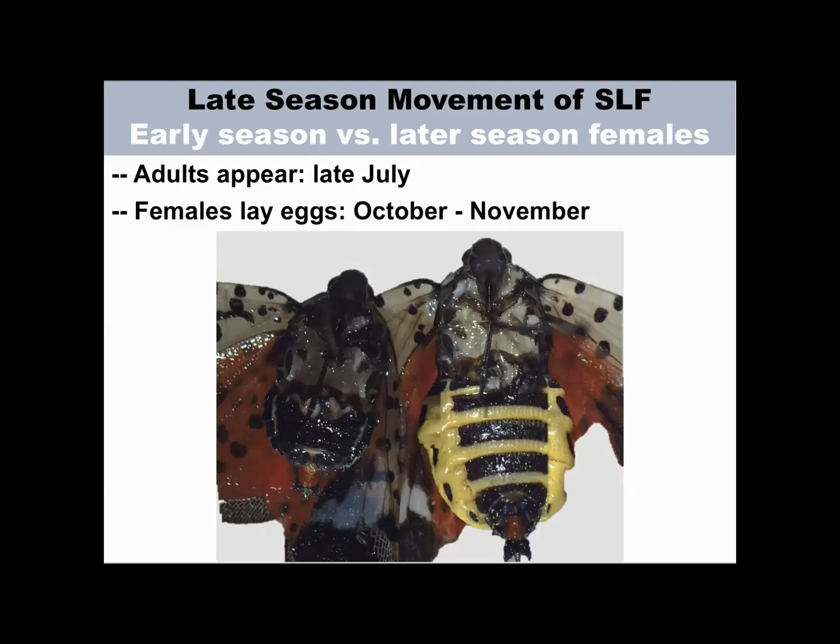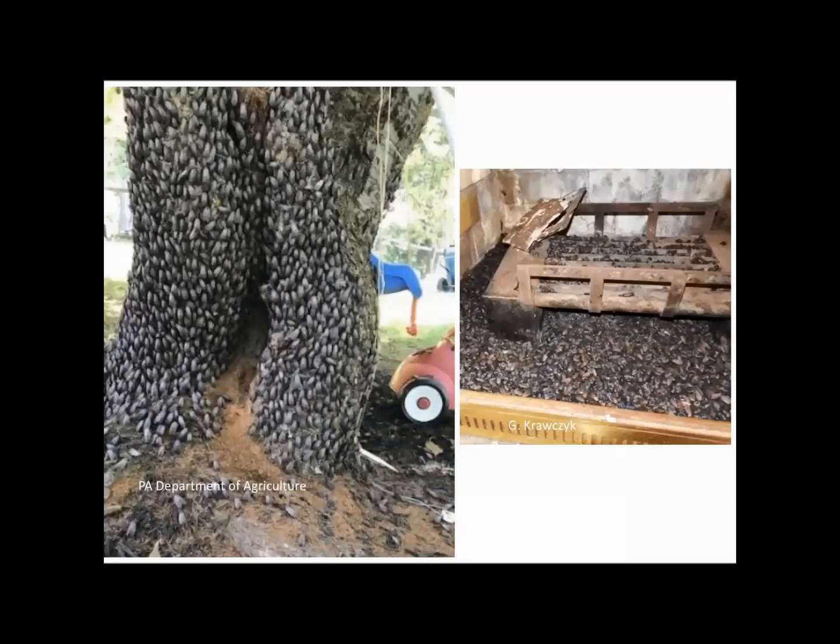But certainly there's individual variation, but here you can see this extreme size difference in these two females, and they were only collected 1 month apart. And that doesn't even encapsulate the full size difference you're going to see from an early season female in July to late November. And at that time, they're feeding voraciously. Miriam and I have the same picture here. And so you can see they're just feeding heavily on this particular tree.